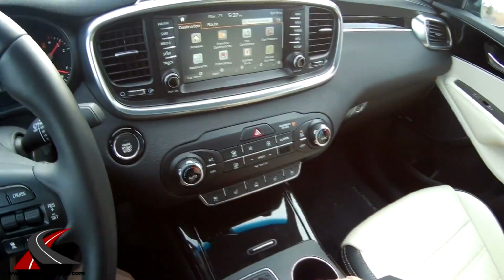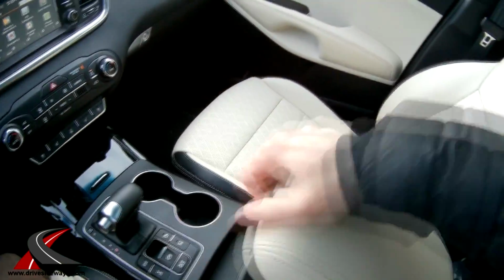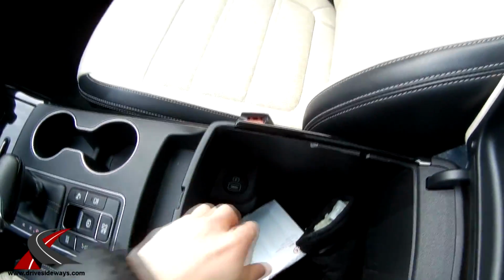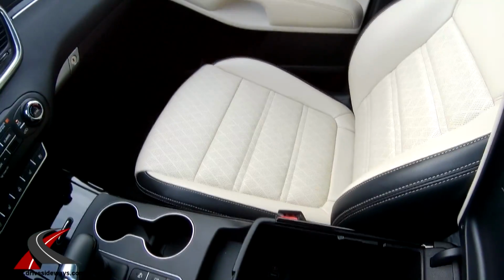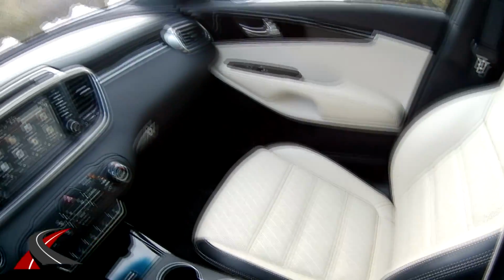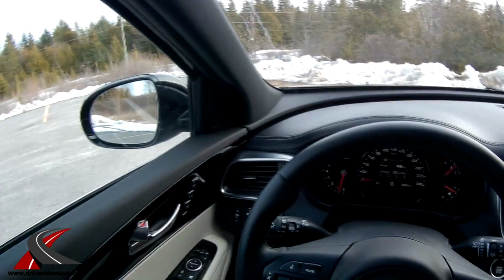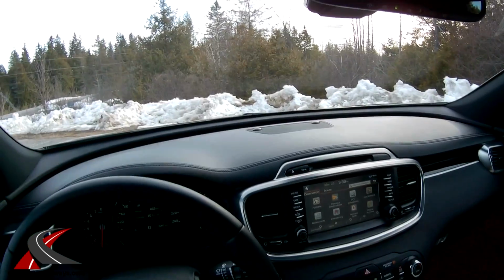A couple of cup holders, a nice armrest, and a bin in there as well, and another USB so you can charge your phone. It's fairly good size, so you can put some stuff in there and not have to worry about it. It's got an Infinity stereo system, which is pretty good. The 2019 apparently is going to have a Harman Kardon. It's supposed to be a little bit better.